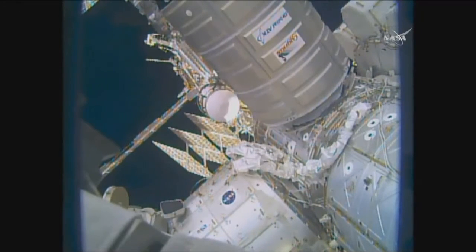This is Mission Control Houston to provide you an update while Kjell Lindgren is waiting for the robotics team to complete its tasks. He's looking ahead at some of the human research experiment activities on Scott Kelly's timeline for the day after tomorrow. We expect the actual bolting procedure to begin about 5 minutes after the hour.